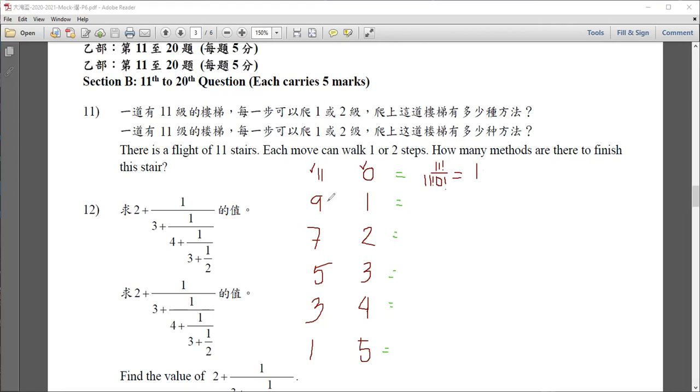Next, for this one, add these two. 9 and 1, that is 10 factorial over, get the factorial of each number. 9 factorial times 1 factorial. Solving for that one, that is equivalent to 10. This one now, add these two. 7 plus 2 is 9 factorial, and that will be your numerator. For your denominator, get the factorial of each number. 7 factorial times 2 factorial. Solving for this one will be 36.